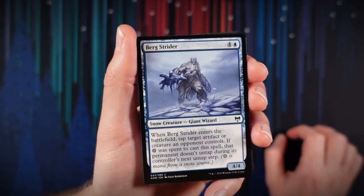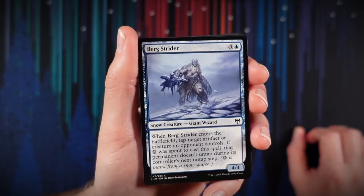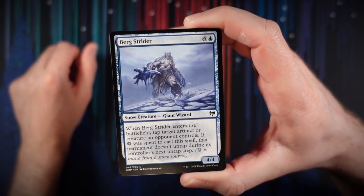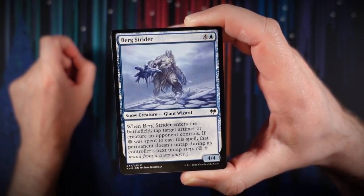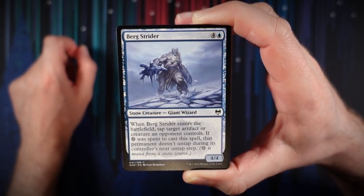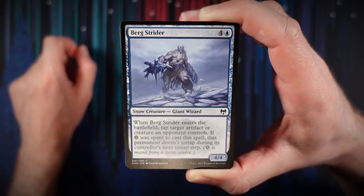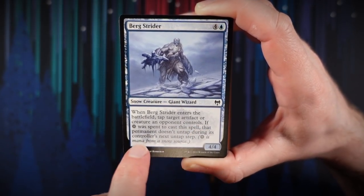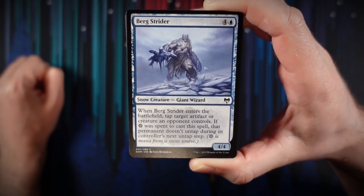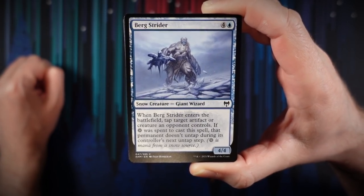Age more recently. I can't remember what it was called. Cold snap. Cold snap, maybe. And by more recently, I still mean like 8 years ago, maybe. I don't remember, but I do remember snow-covered lands being a mechanic, so it looks like that's come back in some form. If a snow-covered source was spent to cast the spell, that permanent doesn't untap during its controller's next untap step.